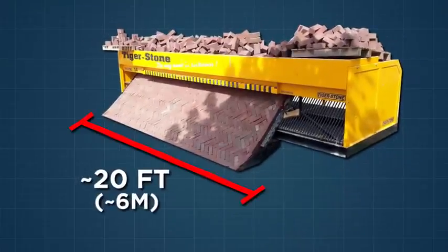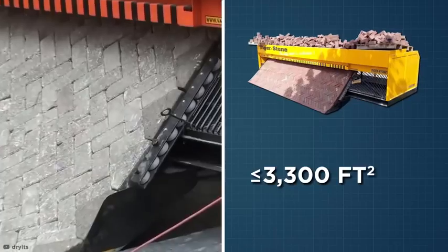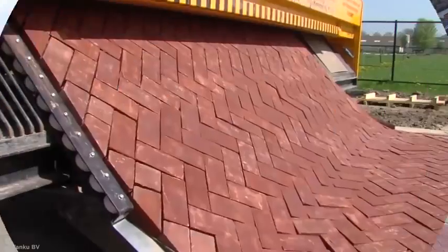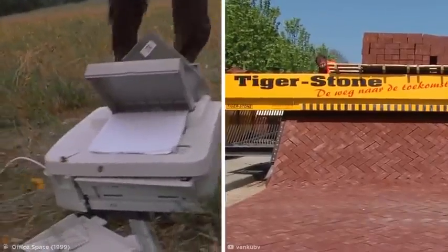At almost 20 feet wide, this stony printer has the capacity to lay just under 3,300 square feet of paving per day when manned by just 2 people. But it can also be adjusted to print pave smaller roads in case you're strapped for available land. Why can't my printer print roads?